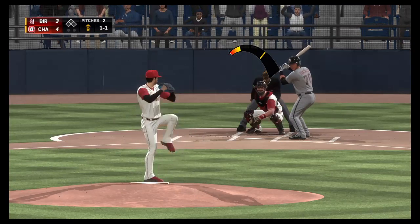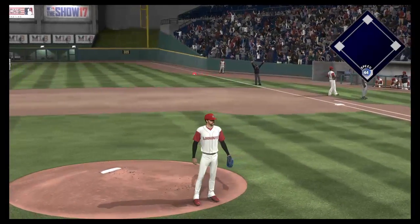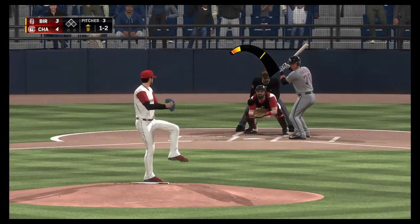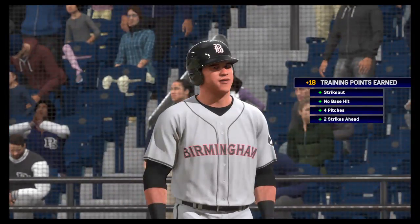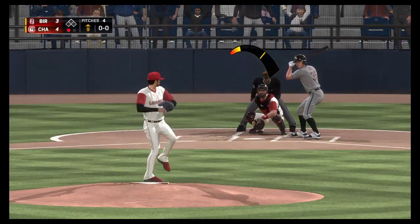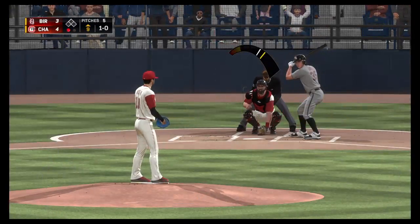Here's the 1-1 delivery. Chop fouled over towards the dugout. The 1-2 pitch. And a swing and a miss on the fastball. And there's the first out here in the 9th. Striding in once again, Hunter Jones. Right-hander against right-hander as this is a ball, 1-0.